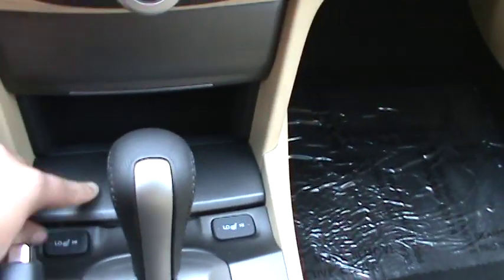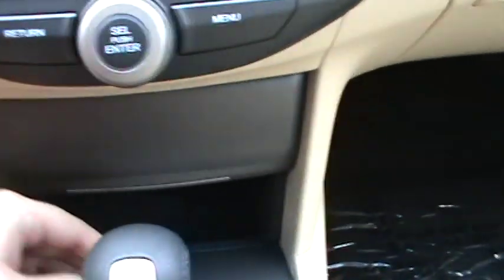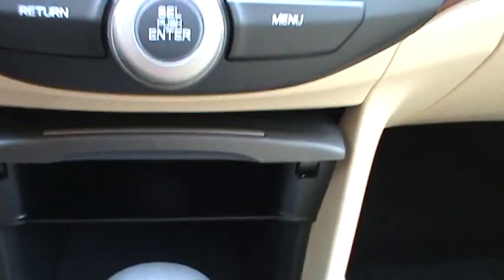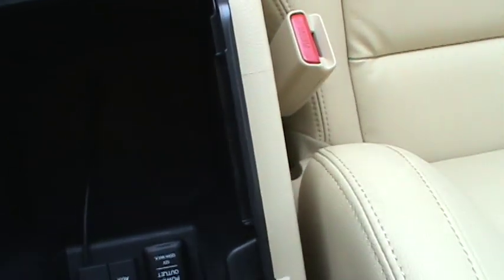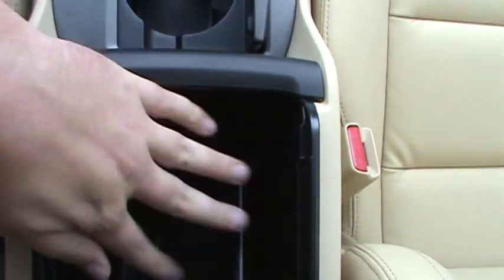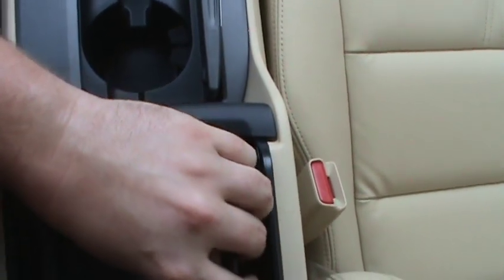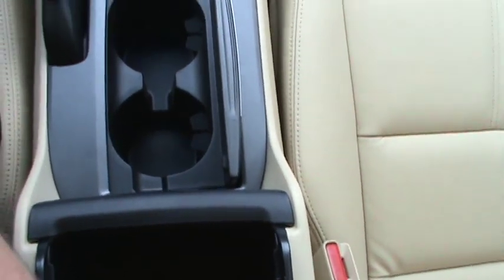Heated seats right here for driver and passenger also. Storage area, power outlet. And if you look right up in here, you get a little bit more storage. Cup holders. The center armrest on this one folds right up. We have a little tray. Down here you have your power outlet, auxiliary, plus a USB. So that's one benefit that the Toyota does not have. You don't get the USB on the other one.